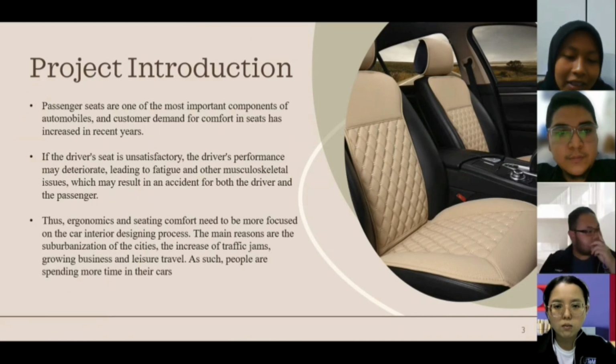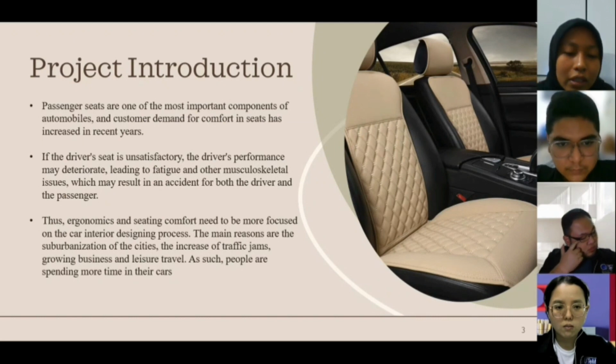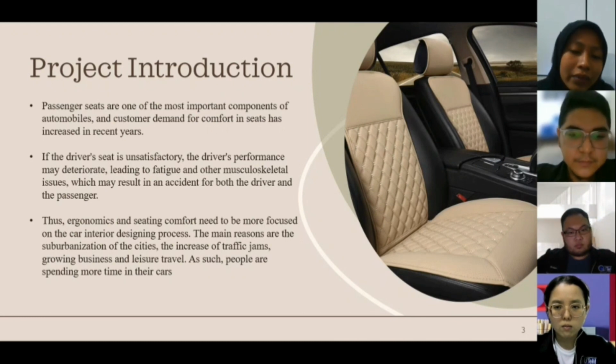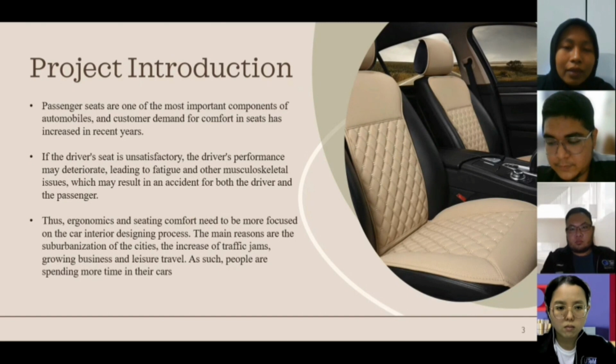Our project chose 3 different postures to study, which are driver posture, passenger posture, and open and close trunk lid posture. We chose these 3 different ergonomic postures to study because these are the most common postures that occur in this situation.